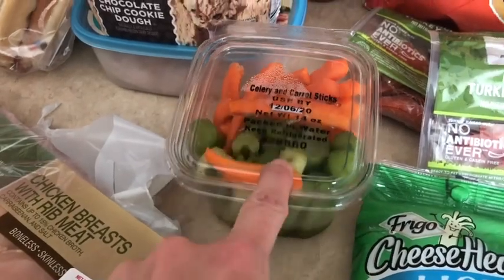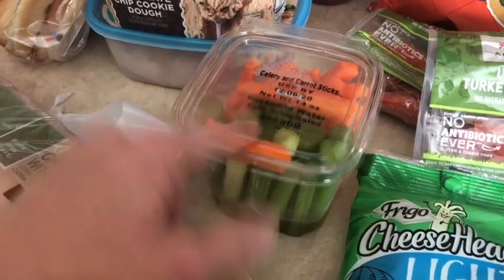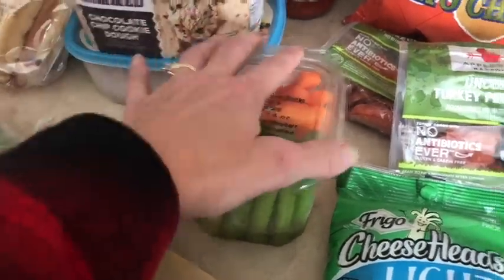Celery and carrot sticks because yum. And sometimes if you need a little shortcut, take the shortcut. Just take the shortcut, let them do the work, and enjoy it.